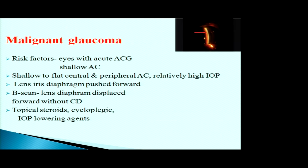Malignant glaucoma risk factors are eyes with acute angle closure glaucoma and shallow AC. There is a shallow to flat central and peripheral AC, and a relatively high IOP.